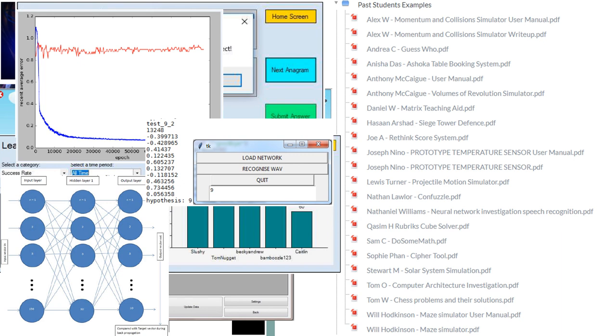Next up, these are a few screenshots because this one didn't actually have anything visually amazing. This was an investigation into neural networks. So I've just taken a few screenshots of his documentation and his testing here. And neural networks, essentially getting the computer system to learn, to recognize patterns, and he did it using to recognize speech. It was just an incredible project, way beyond what we'd expect at A-level, really.